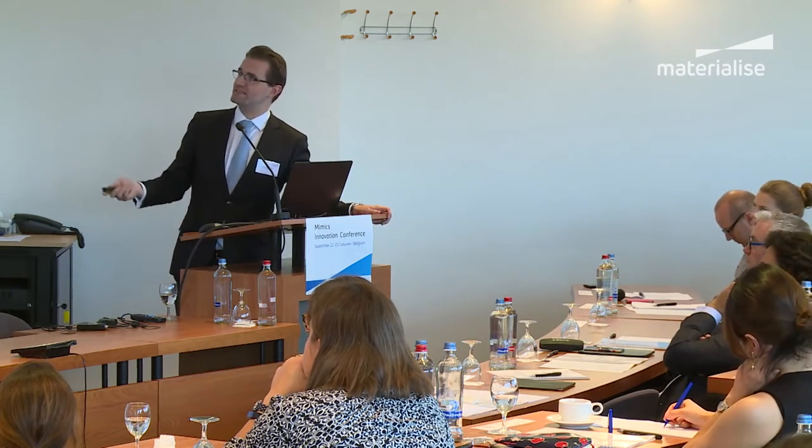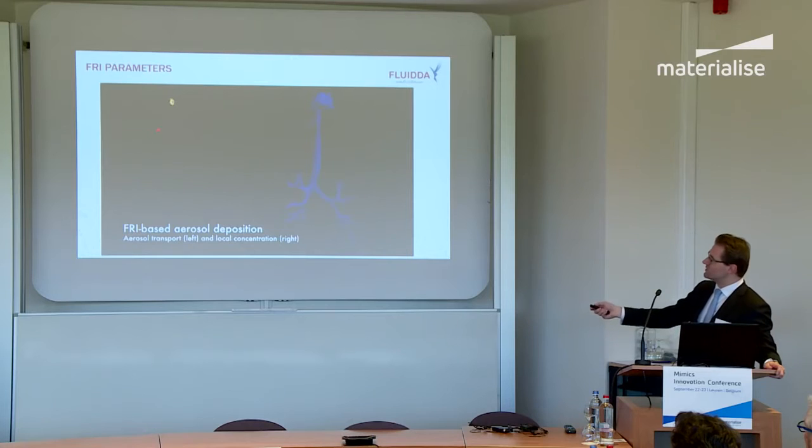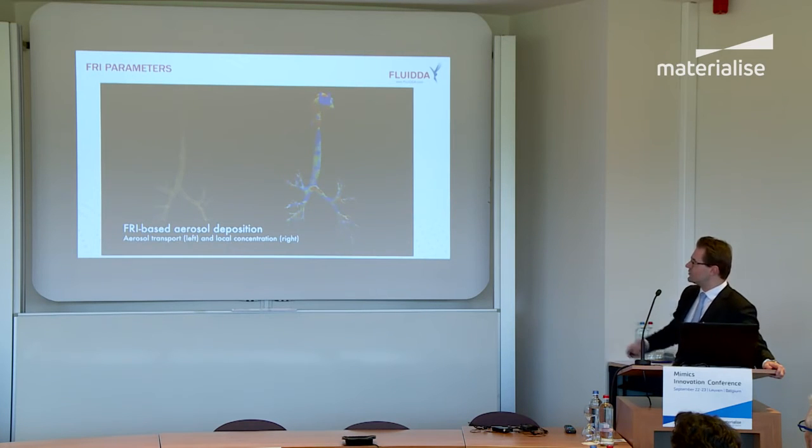You can look at it statically. You can also look at it dynamically. So here you see the particles moving through the airways, and here you actually see the buildup of these particles around the bifurcation and towards the deeper lung.